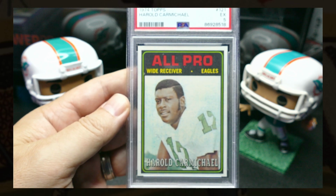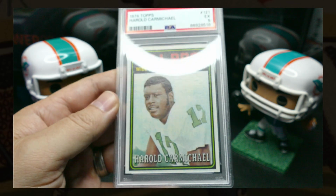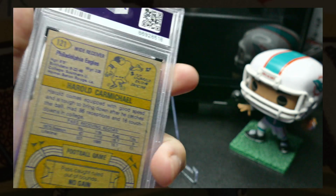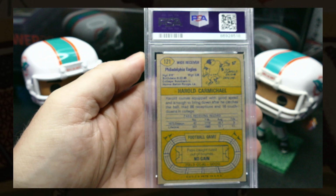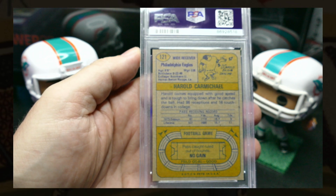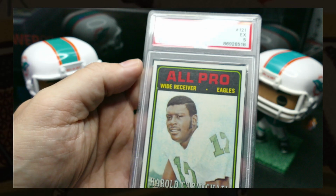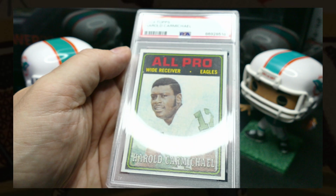This got a PSA 5. And sometimes you see these cards and you wonder why. I don't think I ever found the issue on this card.